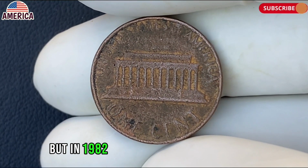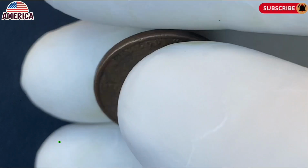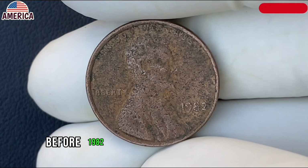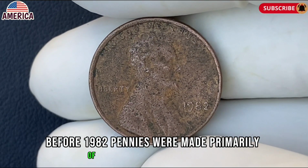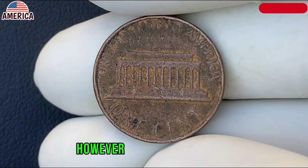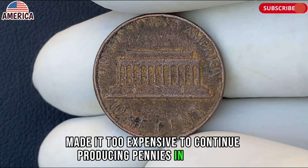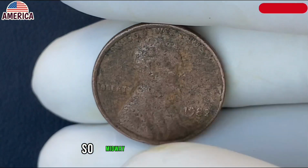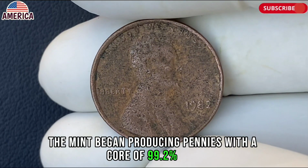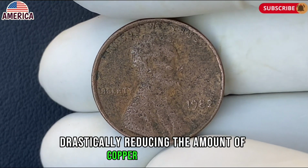But in 1982, something unusual happened. For the first time since its introduction, the U.S. Mint changed the composition of the penny. Before 1982, pennies were made primarily of 95% copper and 5% zinc. However, rising copper prices made it too expensive to continue producing pennies in this way. So, midway through the year, the Mint began producing pennies with a core of 99.2% zinc and a thin copper coating, drastically reducing the amount of copper in each coin.